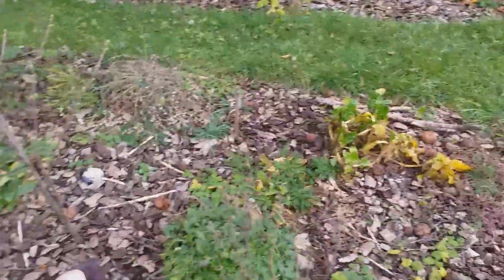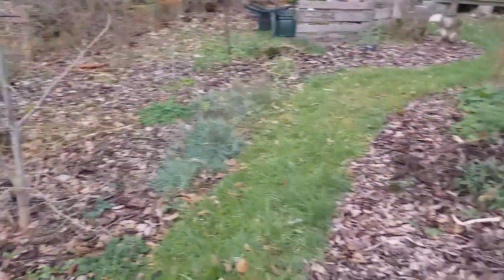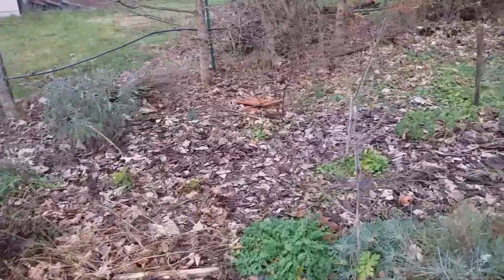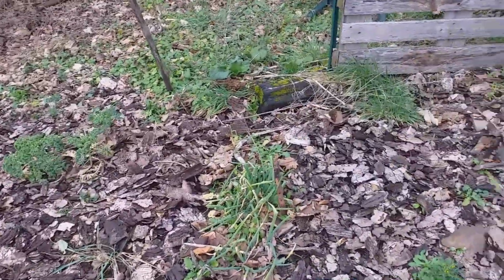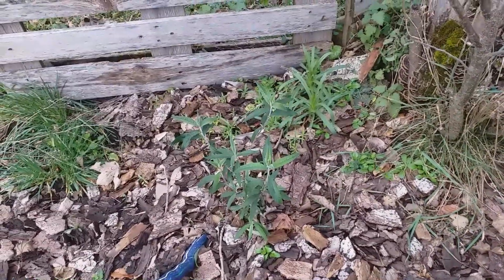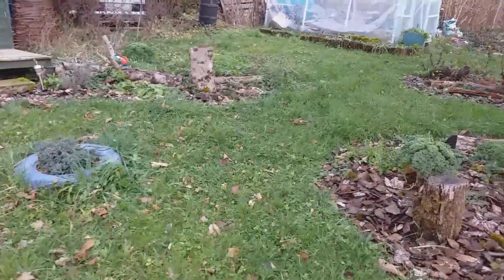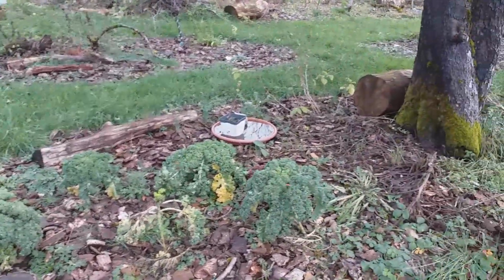Chard is there. That could be a type of chard. It's very pretty, whatever it is. Hopefully it's edible. Some more kale. The onions are doing fine. This buddleia here, it's looking like a bush rather than a stick. It was just a stick last year. This is still the favoured place for the kale to grow big.